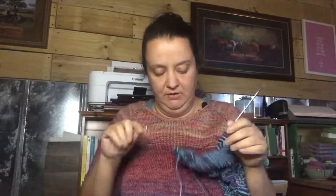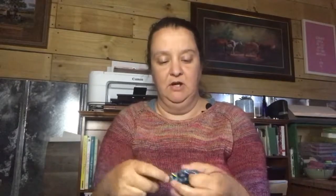Using my ChiaoGoo interchangeables. These are really great because I started this project out on a short cord, and then I have added another section of cord to it right here. And that's why I really, really love the ChiaoGoo interchangeables. And then I'm using the stitch markers that came with my interchangeable set.